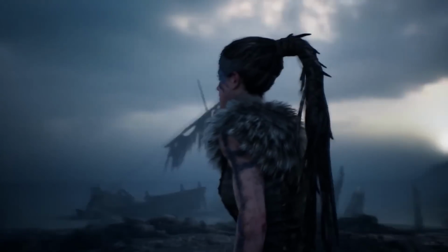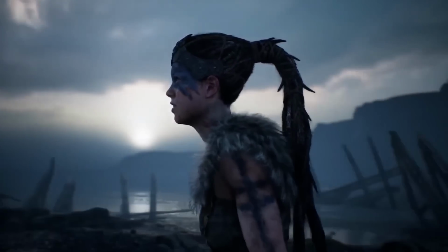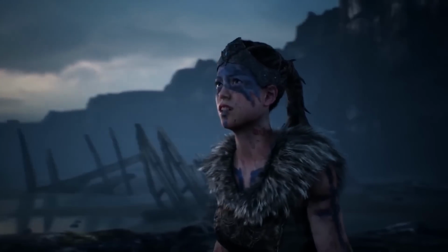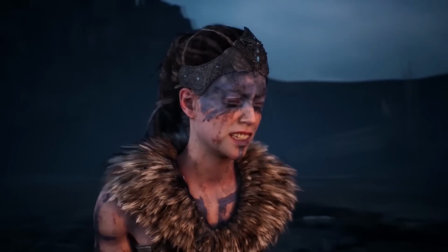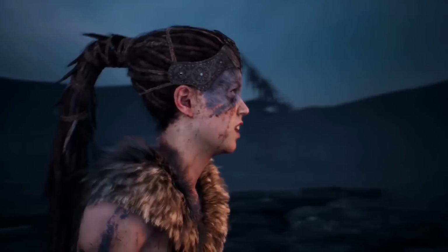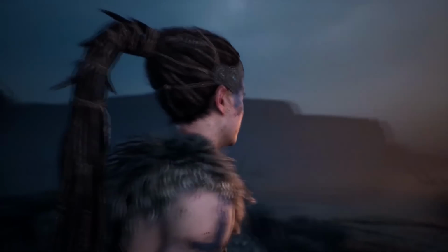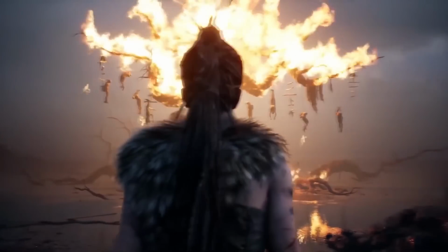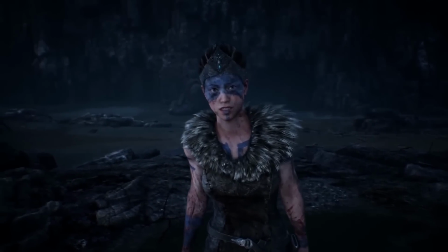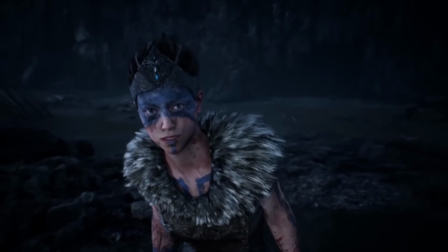So I said I wouldn't include any big compromise ports like The Witcher 3 and Doom, but here's an exception. Hellblade: Senua's Sacrifice. This was made from the ground up for PlayStation 4 and Xbox One, and yes, the Switch version is compromised. It can be a little soft, it can be a little blurry at times, but I think this holds up way better than most of the big AAA ports on the system.